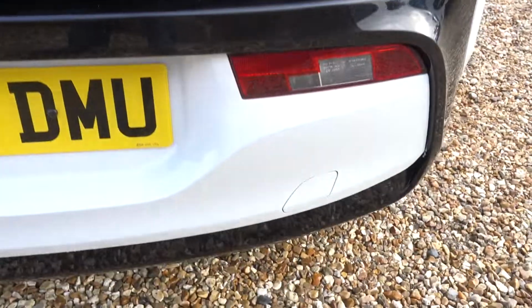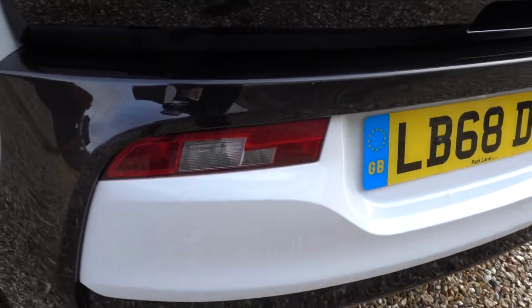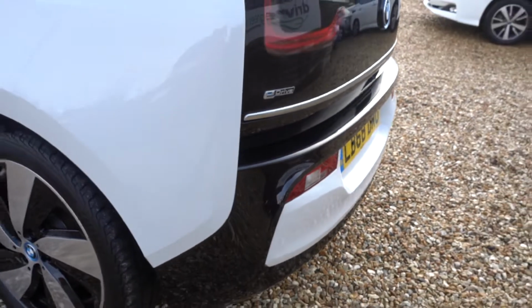So really good state along here. Usually you get a few stone chips and stuff like that, but nothing really noteworthy to mention on that one. Got a little scratch just down through here. Actually, just a little bit of mud. There we go. That surprised me then.